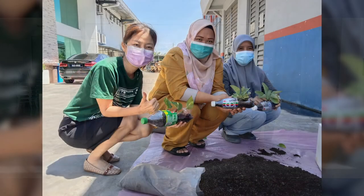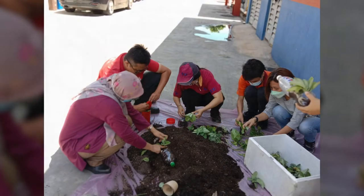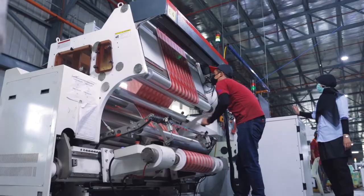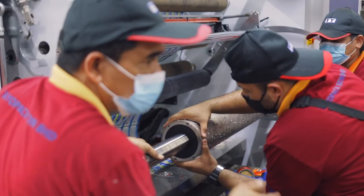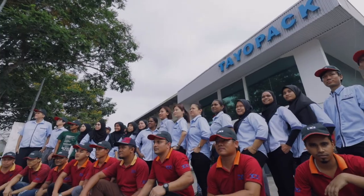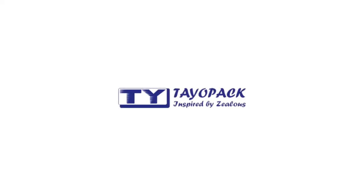With our extensive experience, collective effort toward a greener future, and a conducive working environment, we hope to deliver the best printing experience to our customers. At Tayopack, our vision and mission are clear, and we want to ensure that we can share that with you. Tayopack, inspired by Zealous.